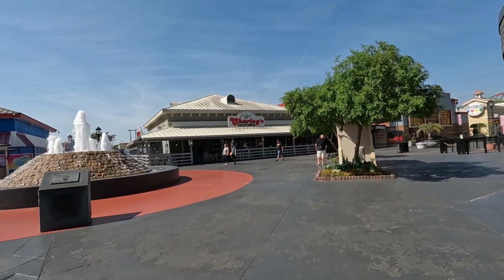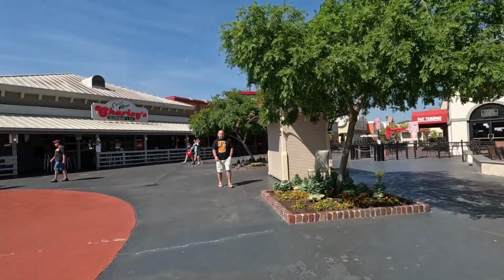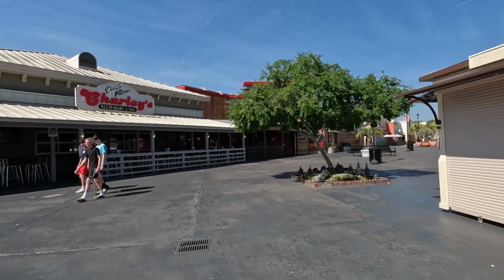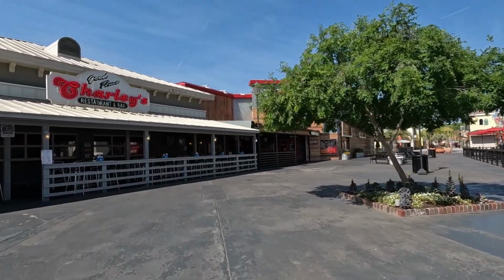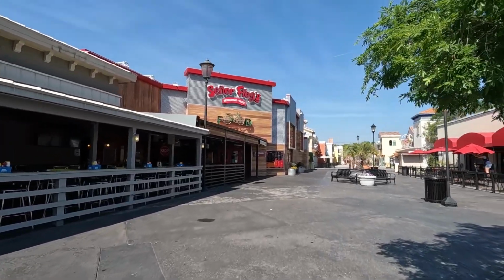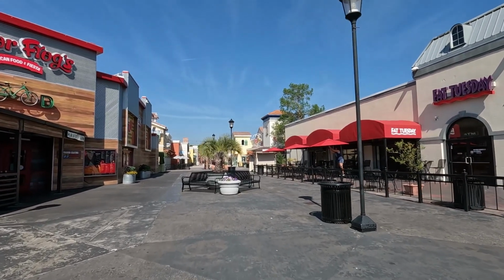As we come out of the Avenue, there's still a lot of bars and restaurants in this area. As you can see, you've got Charlie's. You also have Fat Tuesdays over to my right. And then another popular restaurant and bar here is Senor Frogs. And we've got Wet Willie's just beyond that. So those are all sort of on the bar end of the spectrum, as well as some of them have food.